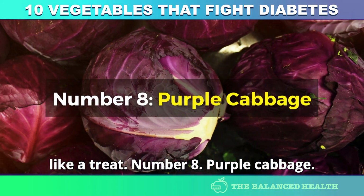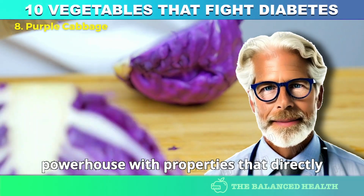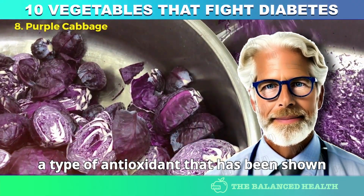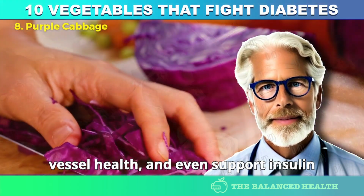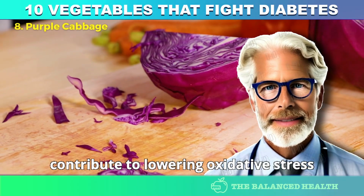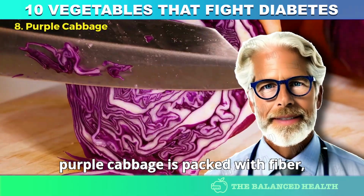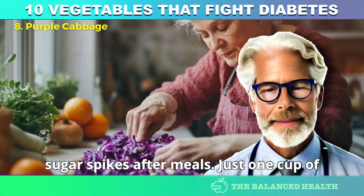Number 8. Purple cabbage. Purple cabbage is more than just a colorful ingredient. It's a nutritional powerhouse with properties that directly support people living with diabetes. Its vibrant hue comes from anthocyanins, a type of antioxidant that has been shown to reduce inflammation, improve blood vessel health, and even support insulin sensitivity. These compounds give purple cabbage its bold color, but also contribute to lowering oxidative stress in the body, a hidden contributor to insulin resistance. Beyond antioxidants, purple cabbage is packed with fiber, which slows down the digestion of carbohydrates and prevents sudden blood sugar spikes after meals.